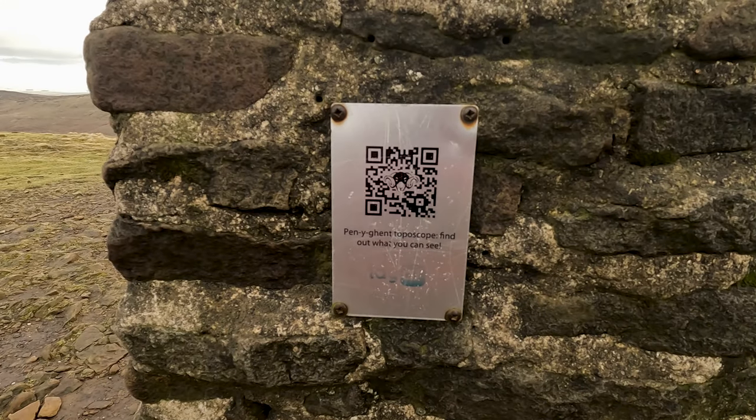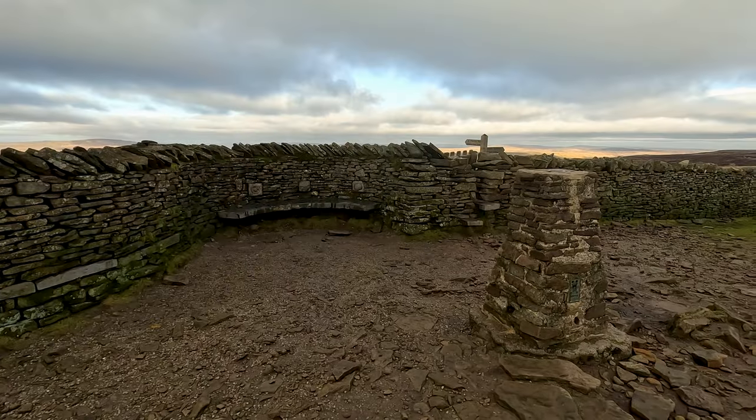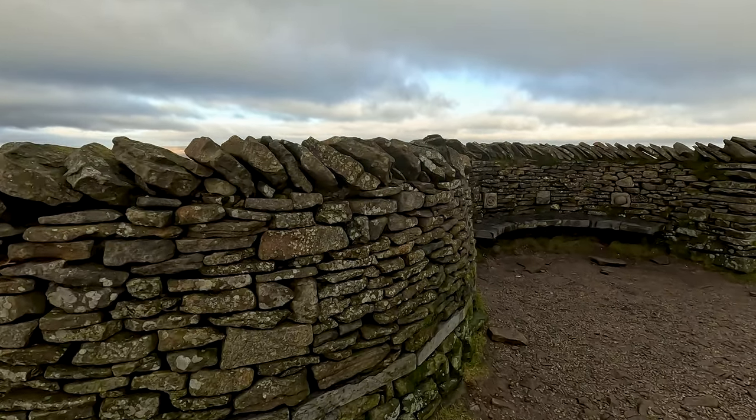Attached to the trig point on Pen-y-ghent is a QR code to access Pen-y-ghent's toposcope, an augmented reality view showing the names of the surrounding hills. Unfortunately, I couldn't get it to work whilst I was there. On windy days like this, the two seats built into both sides of the wall provide protection from the wind.